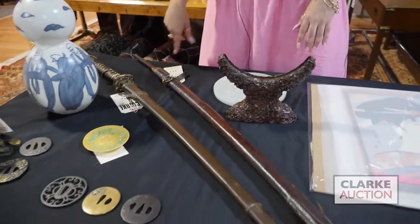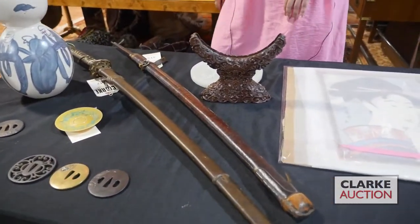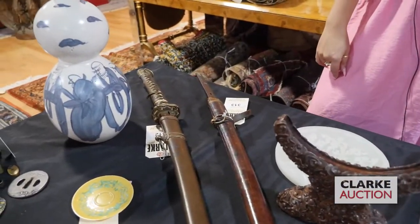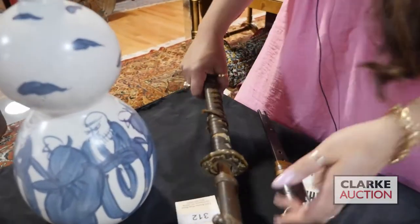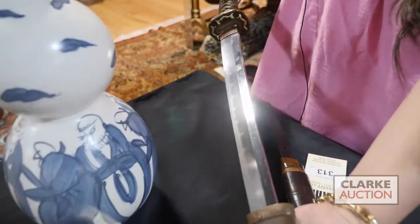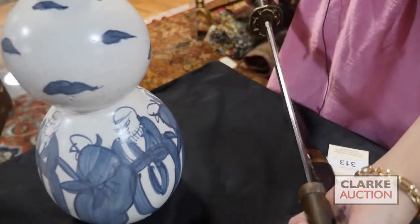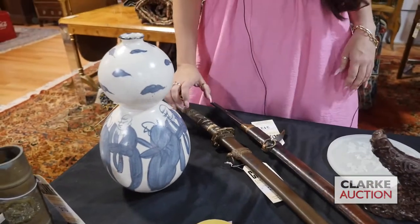We have several swords in this sale. One is a samurai sword, the other is a World War II, and this is a Shinjinto sword. Really quite nice. I'm not going to take them out because I don't want to hurt anyone, but here you can see the beautiful blade to this sword, and it is signed. All the details, additional information are available on our website.